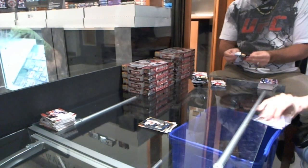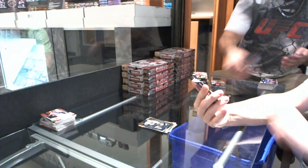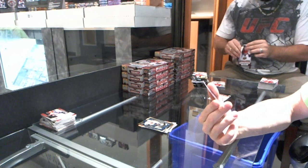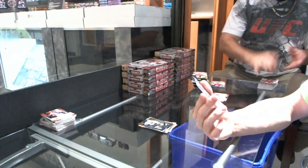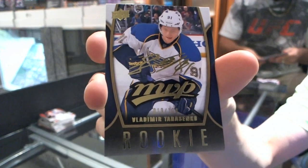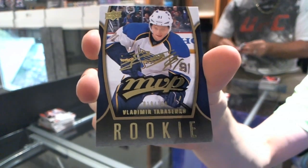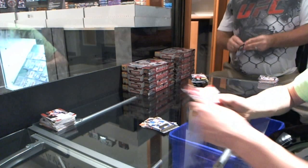Oh, sick. And is that... Oh! Yeah. You reversed it. Oh, did I? Oh, yeah. We've got an MVP Rookie Gold Spritz, number 19 of 100 for the St. Louis Blues. Ladies and gentlemen, welcome to the Tarasenko Show. Vladimir Tarasenko, 19 of 100 for the St. Louis Blues. MVP for the Carolina Hurricanes, Skinner.